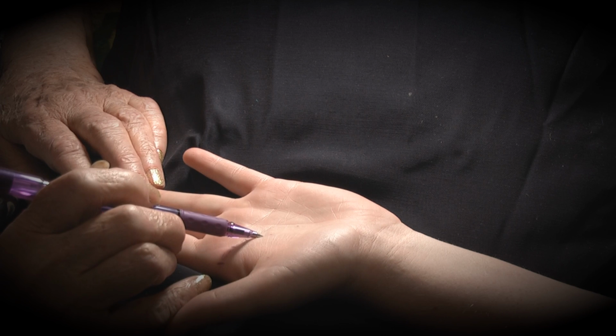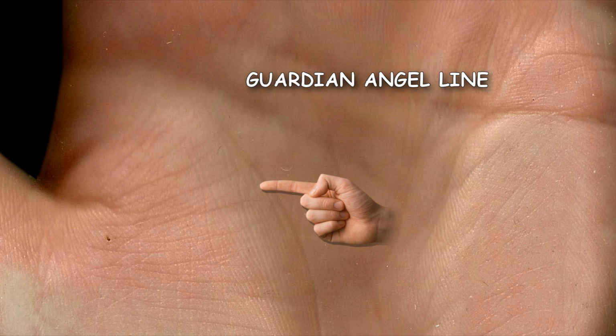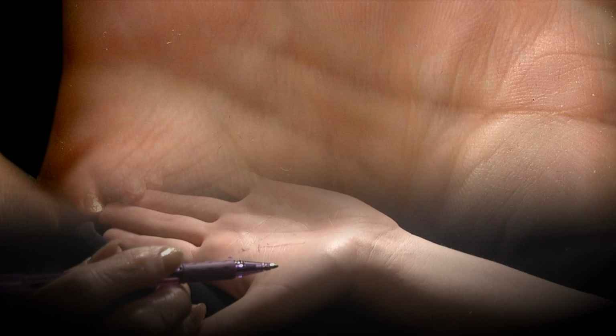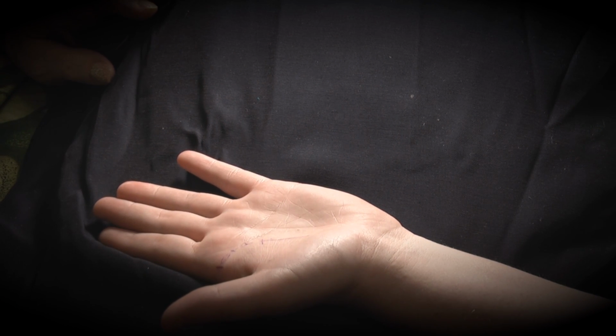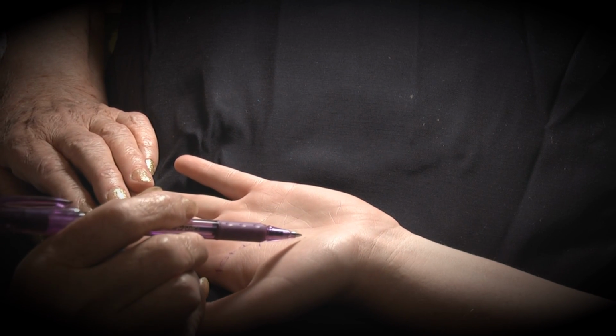I have to find 3 lines that converge. There's the death of the person. And see the line coming right here? Mm-hmm. That's your guardian angel line. This is where it comes, right here. And all 3 lines touch right there at 25. Do you have any idea who you lost at 25? Yeah, my grandpa. Oh, was he pretty close to you? Mm-hmm. Okay.